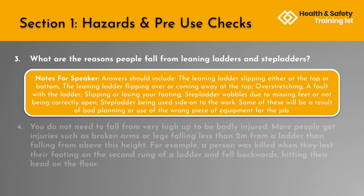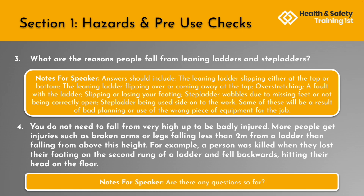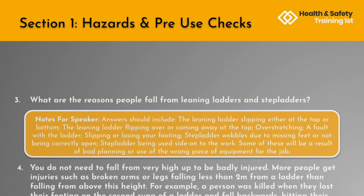You do not need to fall from very high up to be badly injured. More people get injuries such as broken arms or legs falling less than 2 meters from a ladder than falling from above this height. For example, a person was killed when they lost their footing on the second rung of a ladder and fell backwards, hitting their head on the floor. At this point, ask the group if there are any questions so far.